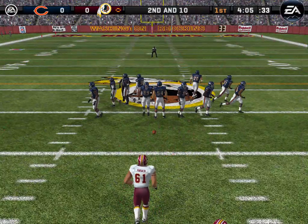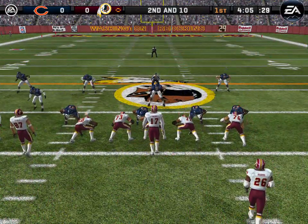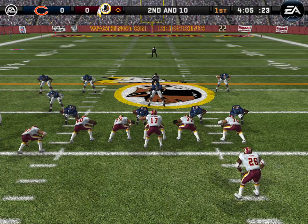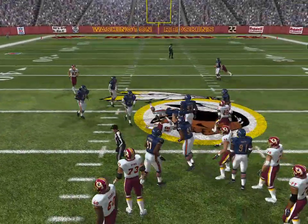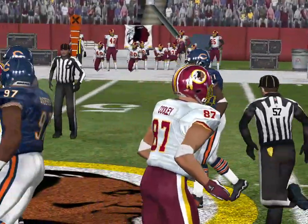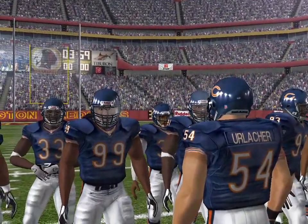Second and 10. Ball on the 42-yard line. Only one man in the backfield. Drops back with the pass, and he makes the grab. Moss makes the catch but doesn't get very far. And that's the mark of a solid defense. They close in on you in a hurry, and they don't miss tackles.